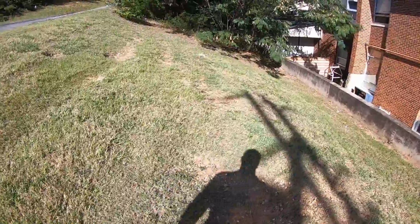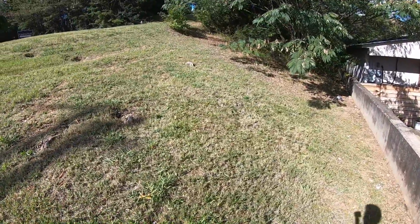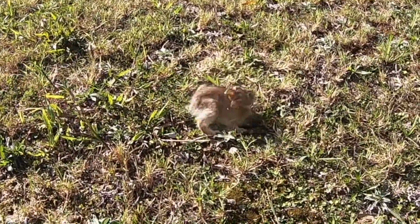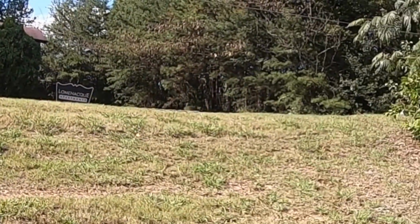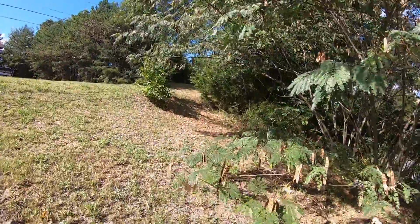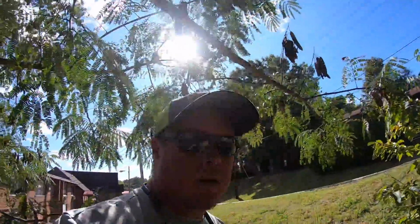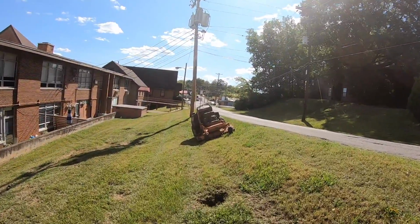I don't know if you saw them scatter, but there's some baby bunnies. There's one right there. It's a little baby rabbit. There it goes. Don't get in that road. There you go. Off into the woods. There were two of them. The other one just hopped through there. It's an odd time of the year for bunny rabbits. Look at that thing just sitting there on the hill. Crazy.